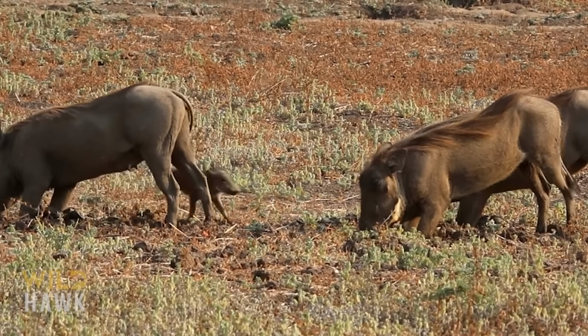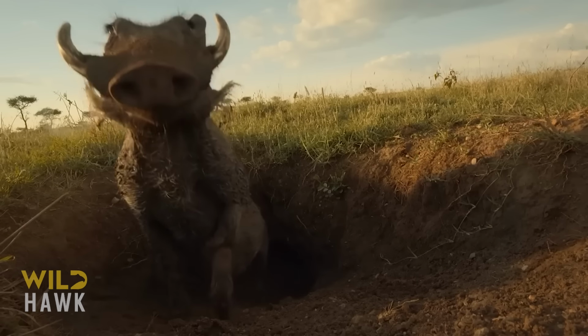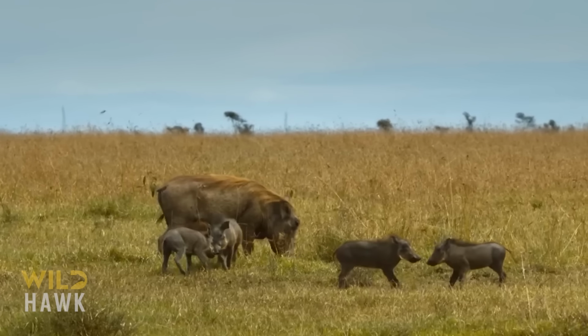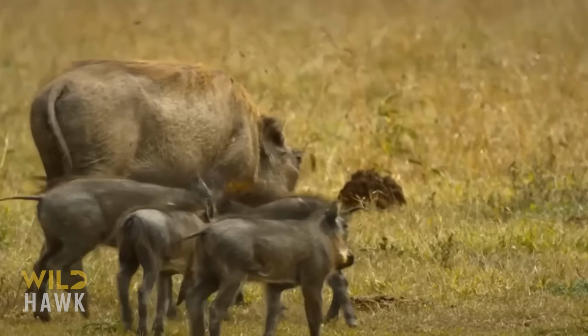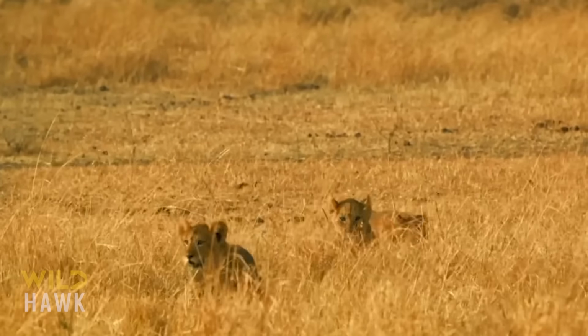Warthogs are often considered slow, with their low stature and heavy gait, but hidden beneath that exterior are quick reflexes and the ability to accelerate rapidly in a short time. On the savanna, a moment of hesitation can make all the difference.